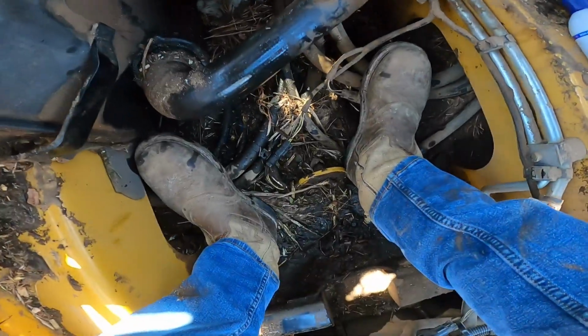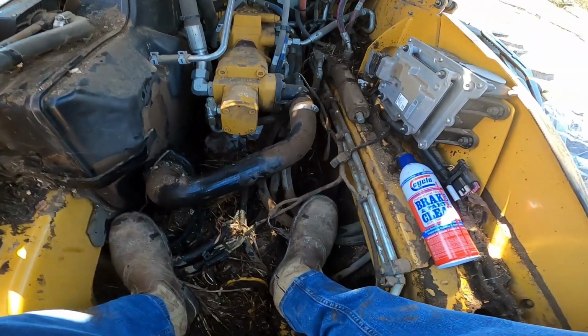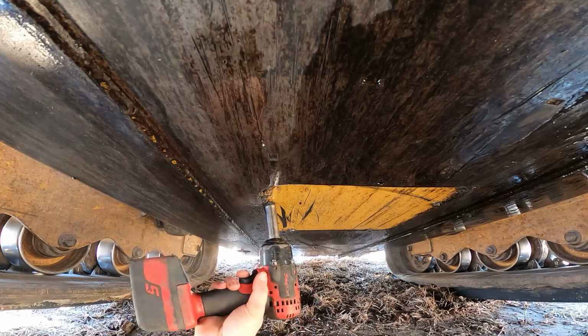But now we're gonna go ahead and get all this crap out of here and get fluid put in, to where at least we get it down and level, and we'll get to washing this out. All right, we can check the undercarriage in here. Everything looks good. Just trying to make it to where I can get in and out easy.